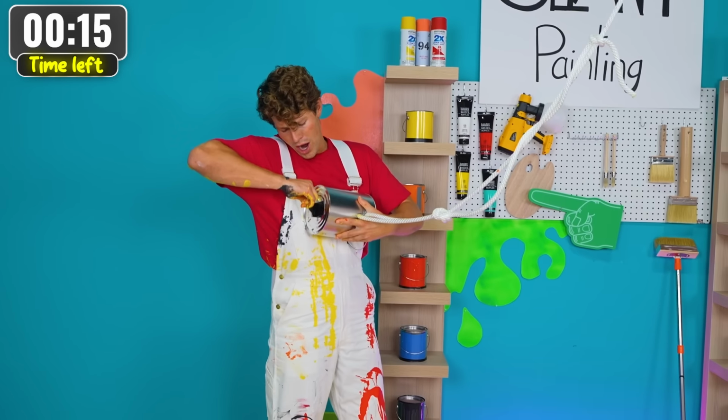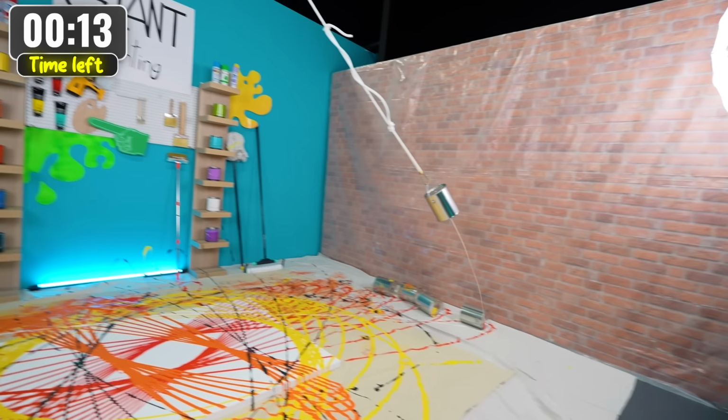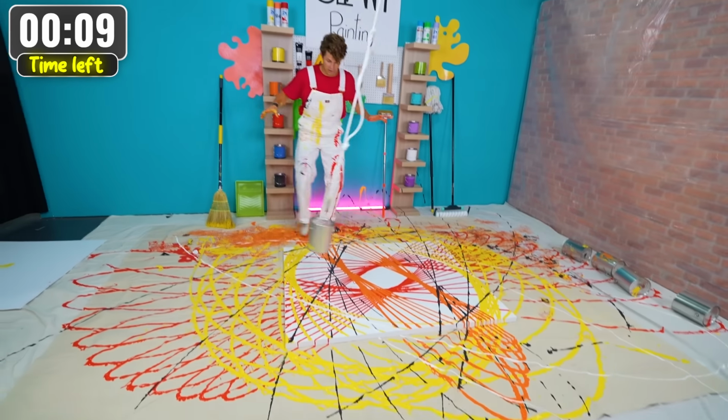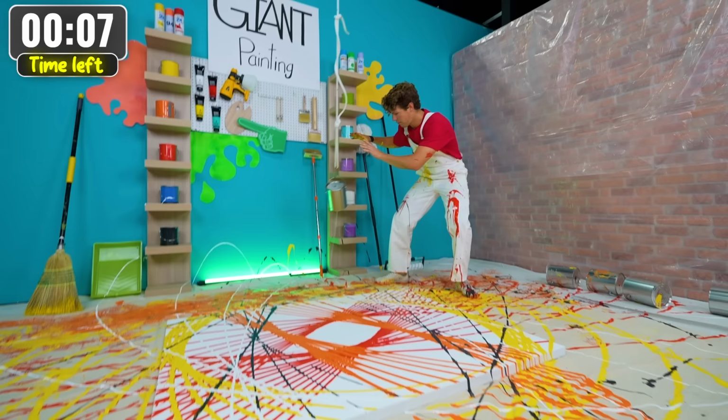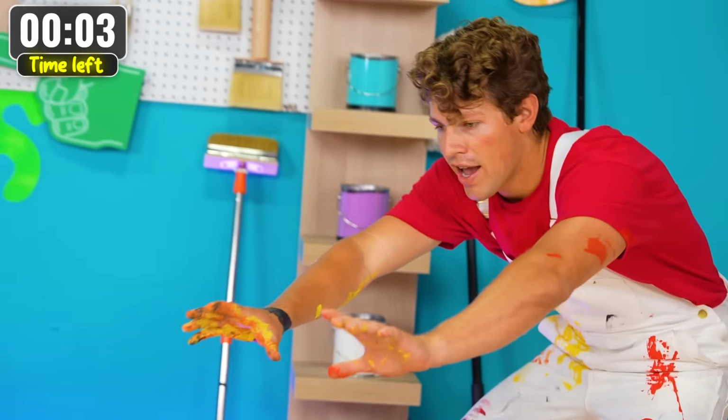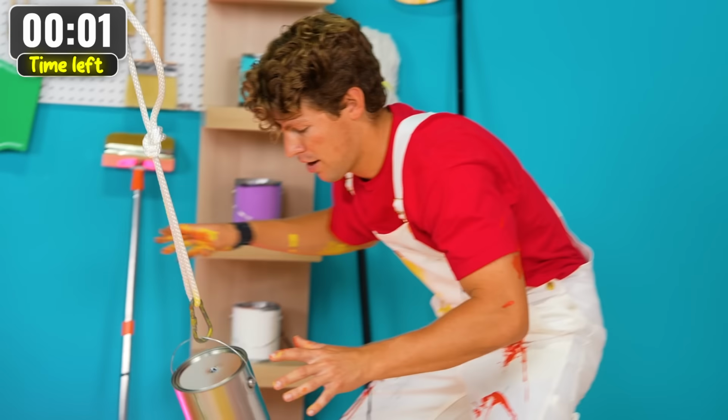Yeah. Last but not least is white. Going the other way. Okay, that's amazing. Follow it this way. Make sure it doesn't get any interference. Oh, that was close. Follow this way. Yes. Swing. That way. This way. That is enough. Now time for the big reveal.